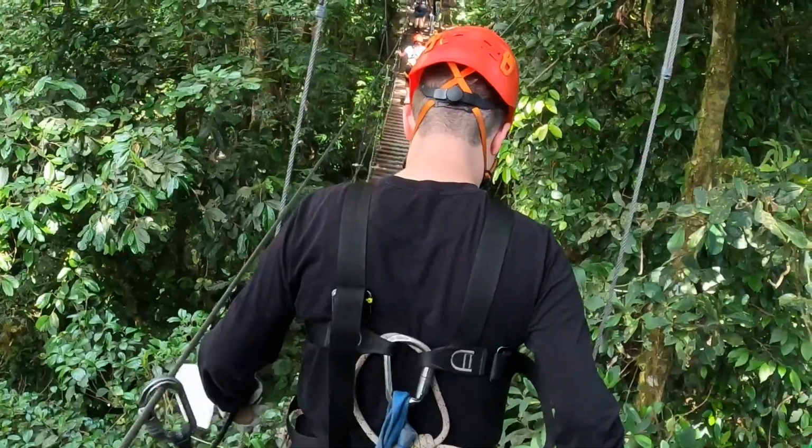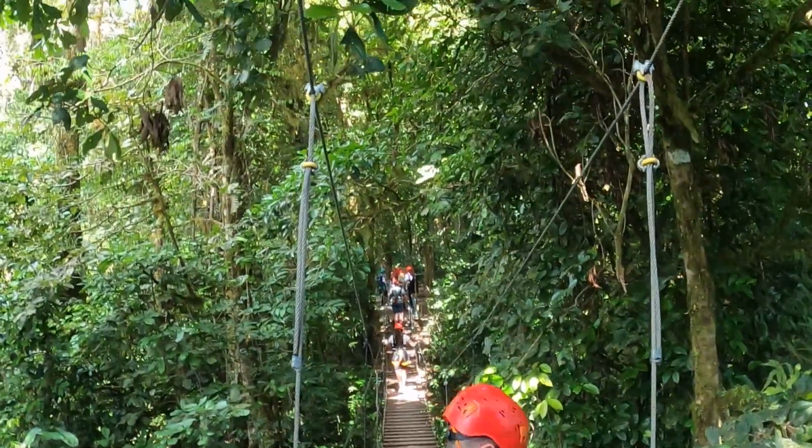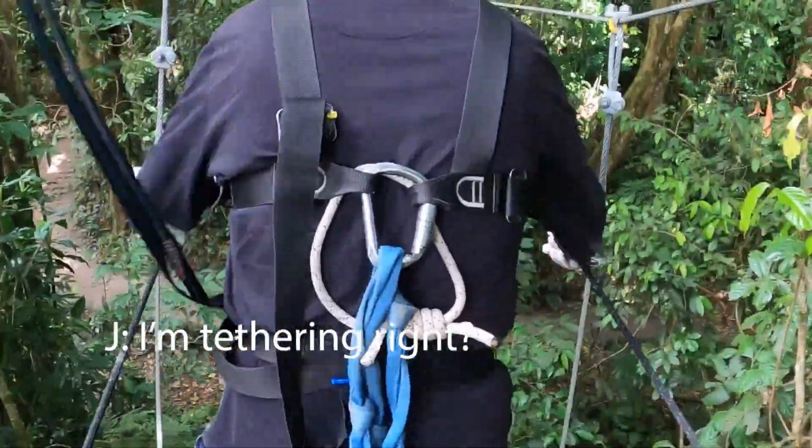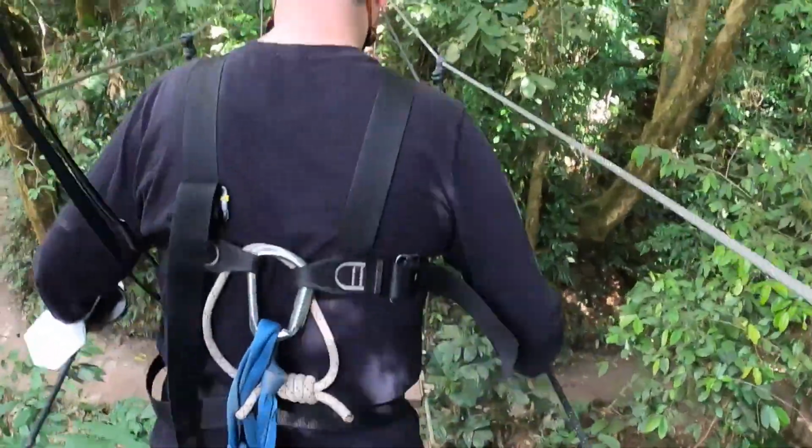They then make you walk across the Hammock Bridge, which was Jason's least favorite part. Untethered, right? Yes! This part I could do with that.